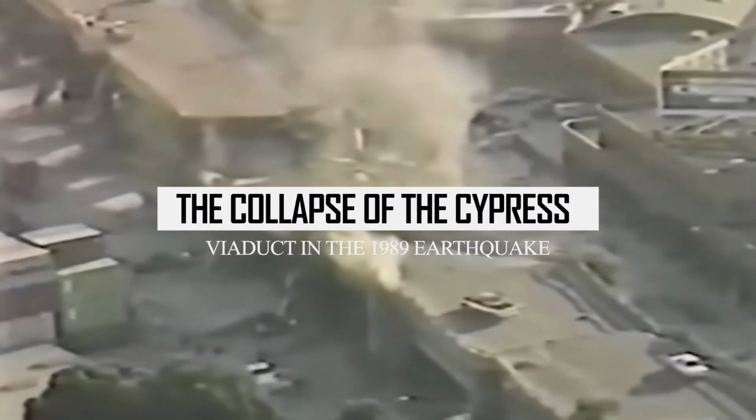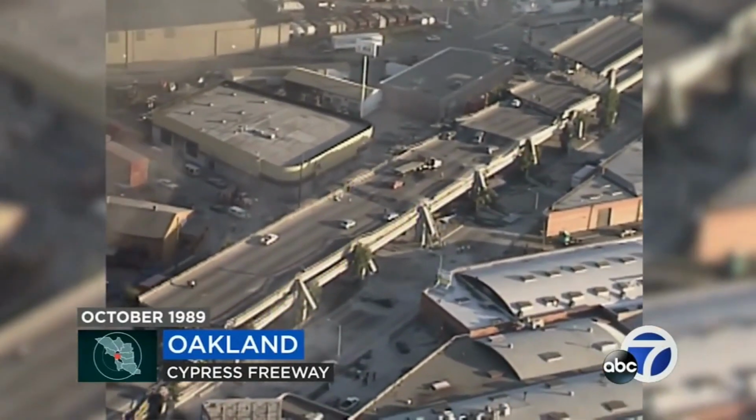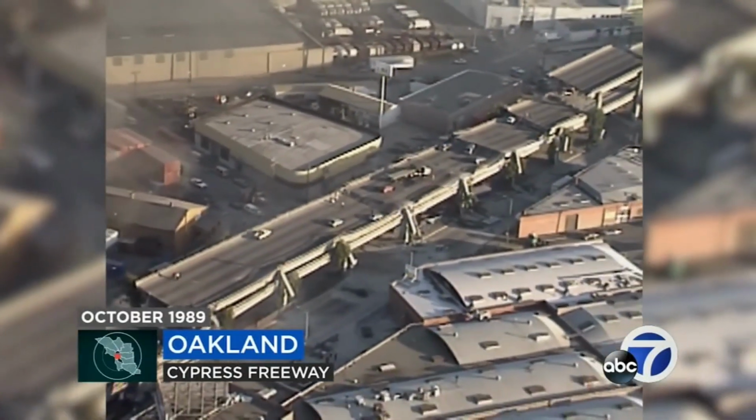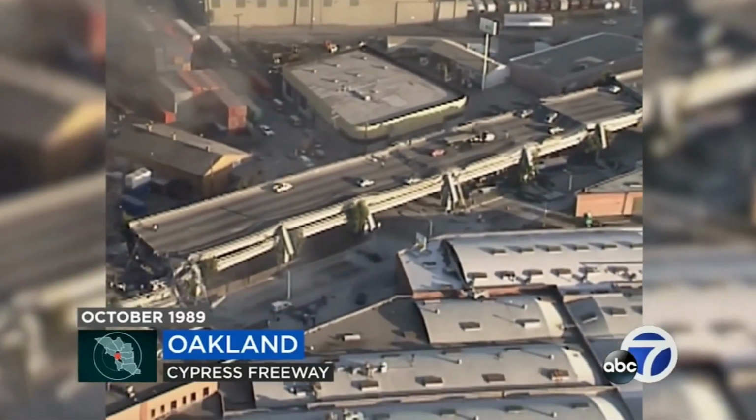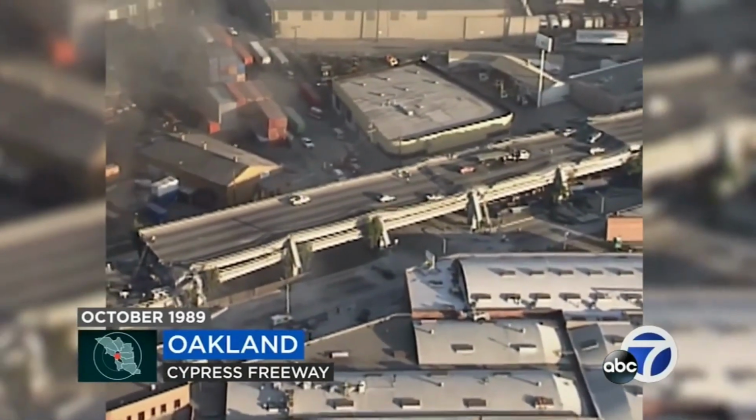The collapse of the Cypress Viaduct in the 1989 earthquake. That is the Cypress section of the Nimitz Freeway, and you can see, oh my God, look at that. The freeway has just completely collapsed.